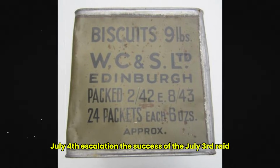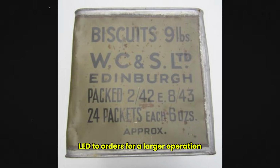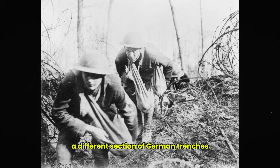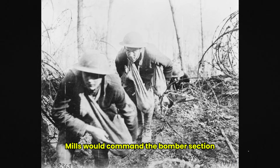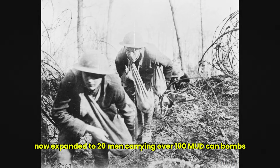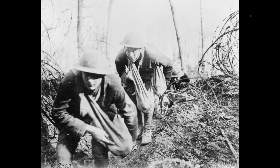July 4th, escalation. The success of the July 3rd raid led to orders for a larger operation on July 4th. A full platoon of 40 men would attack a different section of German trenches, using tactics and weapons proven successful the previous night. Mills would command the bomber section, now expanded to 20 men carrying over 100 mud can bombs. The target was a German strongpoint near La Boisselle.